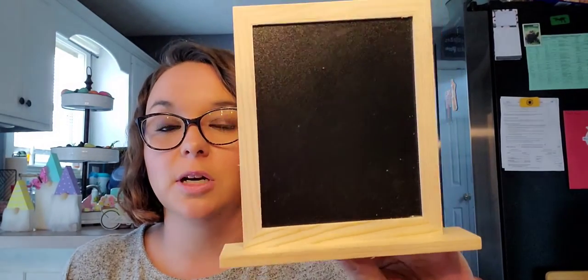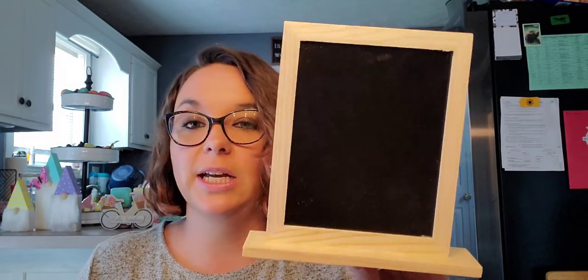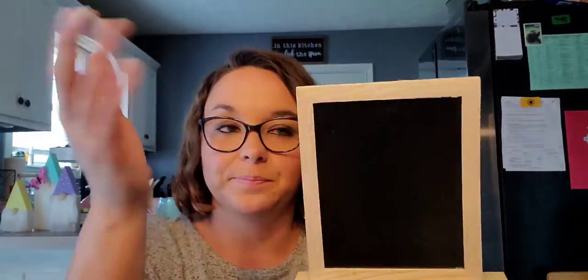Next is Crafter Square. I promise, guys, we are getting down to the nitty gritty here. First off, I just picked up this little chalkboard sign. I don't really know what I want to do with it yet, but they usually carry these. I just picked up one. I figured I'll do some sort of little craft with it. No big deal.